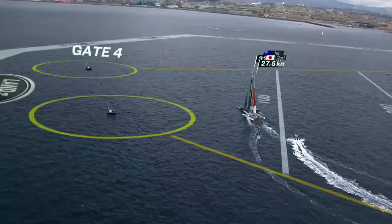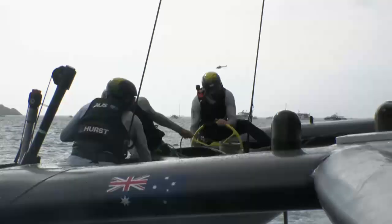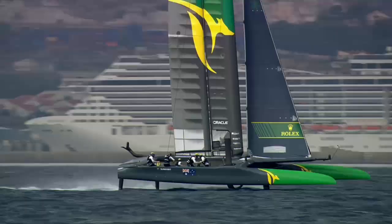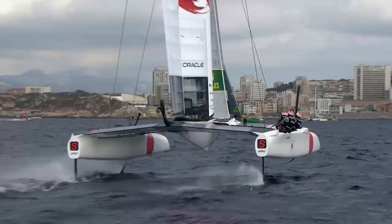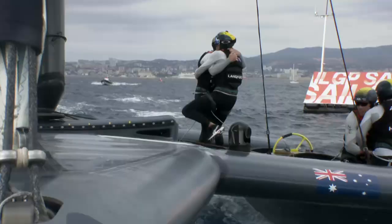And has that been the million-dollar move that lost him this race? Slingsby slams the door on Japan, and Australia snatch back the lead. So we're on the final leg now of the championship race, and it is the Australians, Tom Slingsby, leading the charge. It's time to get up and party. Australia is the 2019 SailGP champion.